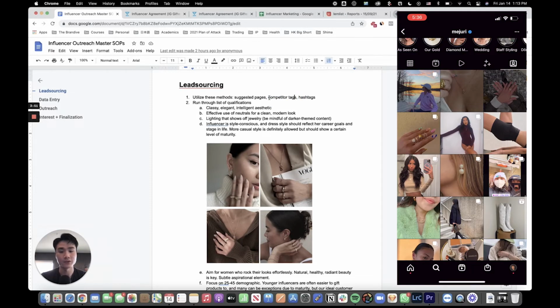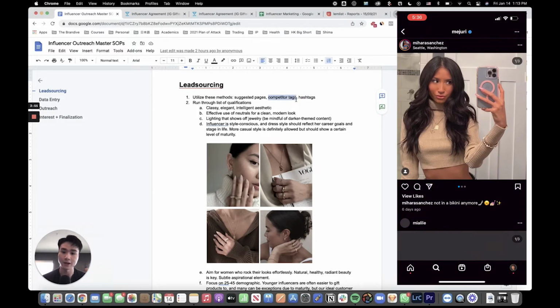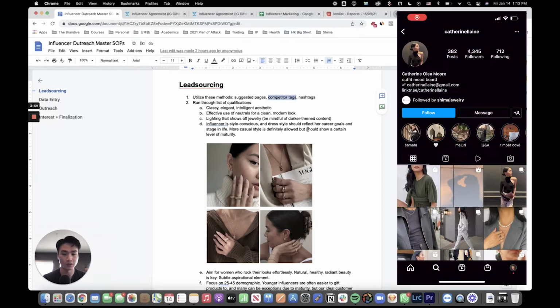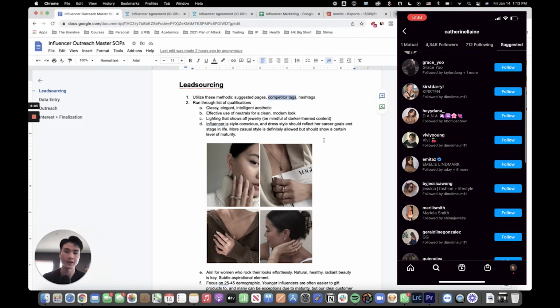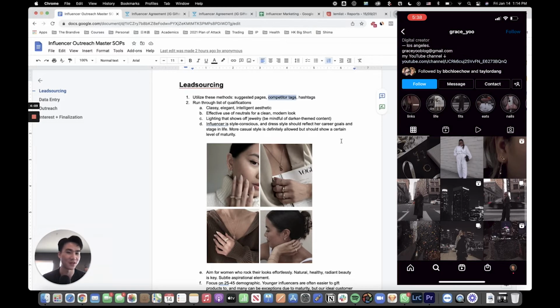You can then also use that pool of leads, right? And then look at their suggested pages. You open up that tab and then you can go straight down, just keep scrolling and looking at different recommended accounts that are similar to that account. And then you can really get deep in the rabbit hole through that method, right?